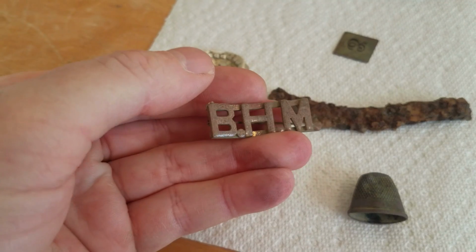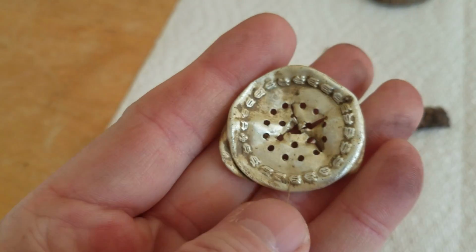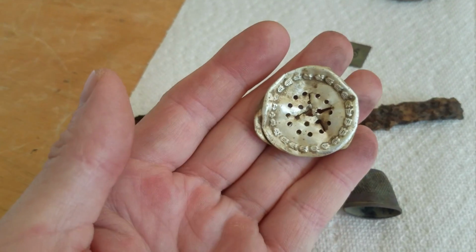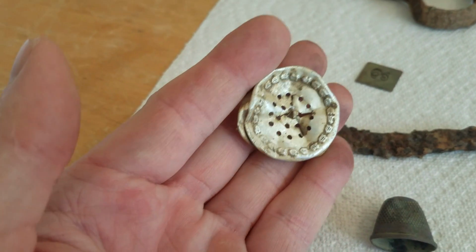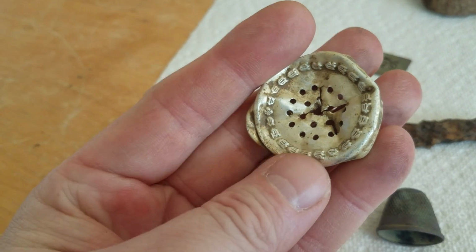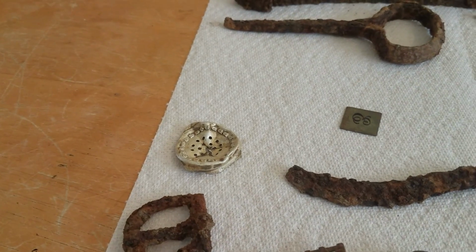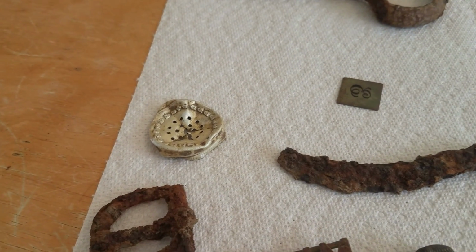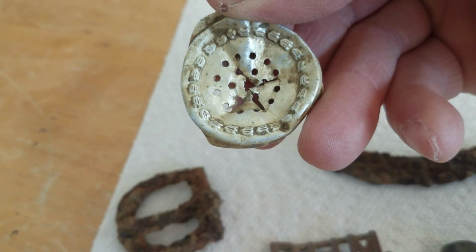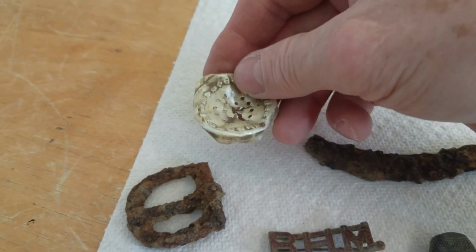Found another one of these BHM things that I cannot figure out. This is really cool. This is one of those things I thought was just a lid to, you know, a motor oil can or a gas can or something like that. But you always want to double check things. I brought it home and cleaned it up, and that's what I discovered. It's an old salt or pepper shaker lid that if I wouldn't have taken a really close look at it, I would have never realized that's what it was. But that's pretty cool. I like that. That's probably 1920s to 1940s range, so not horribly old, but that's 80 to 100 years old.